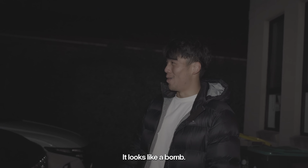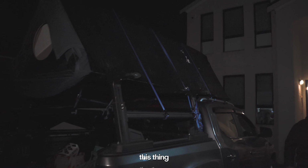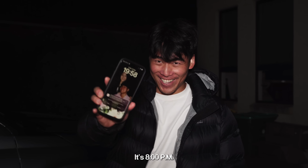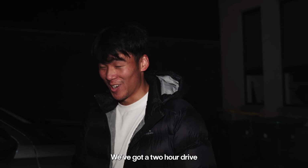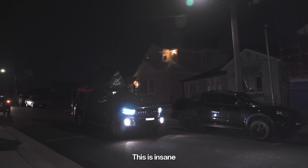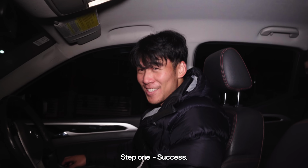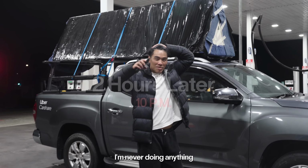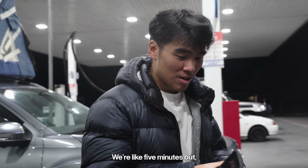It looks like a bomb. We've got to drive this thing 140 kilometers into the middle of nowhere. It's 8 o'clock on a Friday night. We've got a 2-hour drive. I have no idea if this is gonna make it or not, to be honest. This is insane. Alright, step 1 success, we've made it. Oh, I'm never doing anything like this again. We're like 5 minutes out.